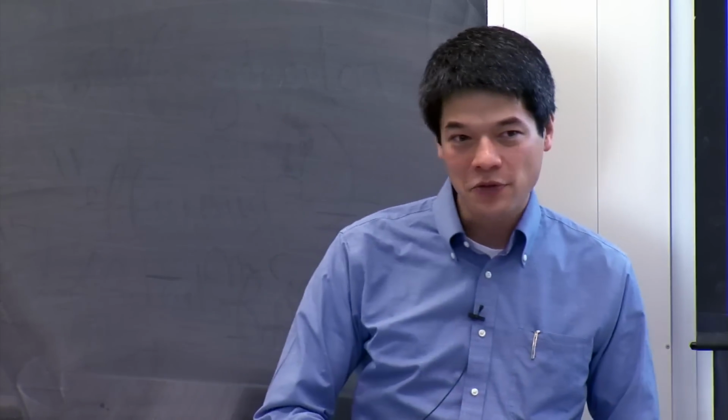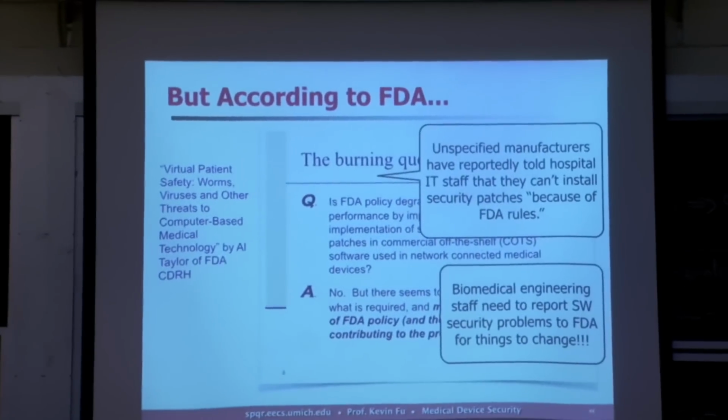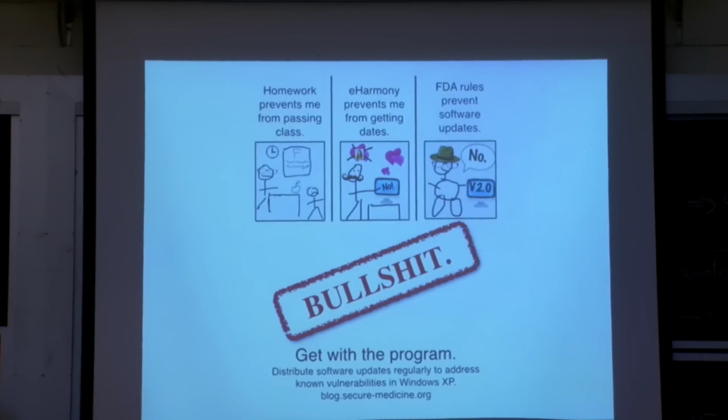But many manufacturers will claim that they are not able to do updates because of some non-existent FDA rules. So if you ever run into a medical device manufacturer who claims that the FDA rules prevent them from doing software updates, just tell them, actually, that's untrue. And Professor Fu even created a poster for this.